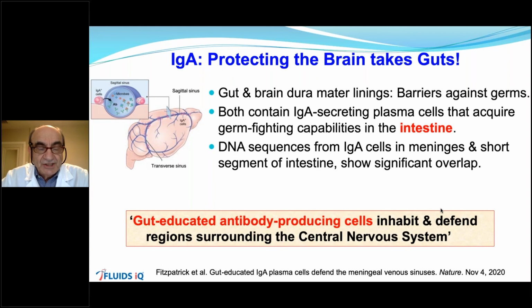Well, we do know that IgA, secretory IgA, is an immunoglobulin, and we know it well because it sits in the mucus layer in the gut. That's where it picks up a lot of the antigens from food and bacteria, extremely important, like Candida. We now know that it sits not just in the gut, but it also sits in the brain's dura mater, in that lining, and it's a barrier against germs. So lo and behold, we know that both the brain and the gut contain IgA-secreting plasma cells.